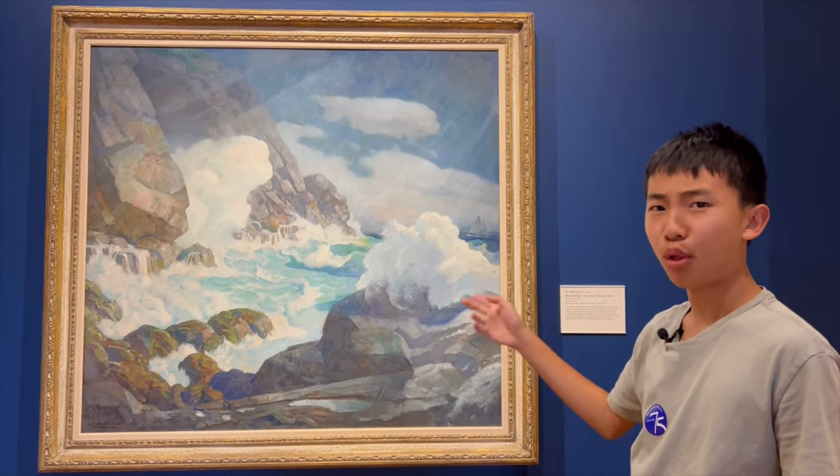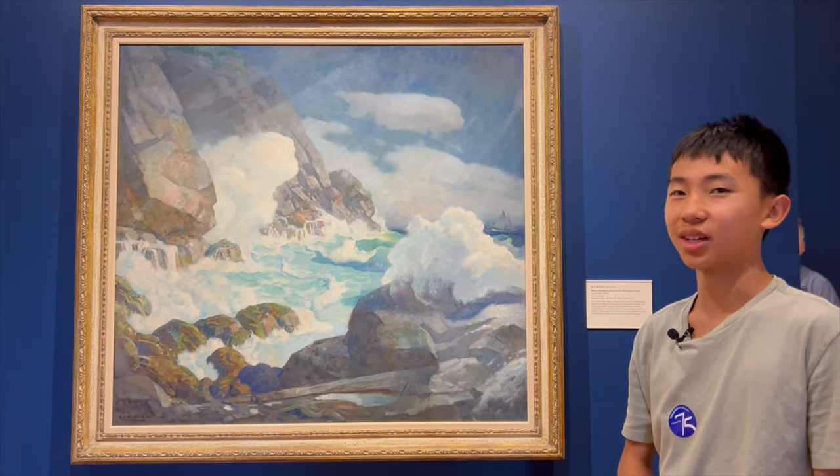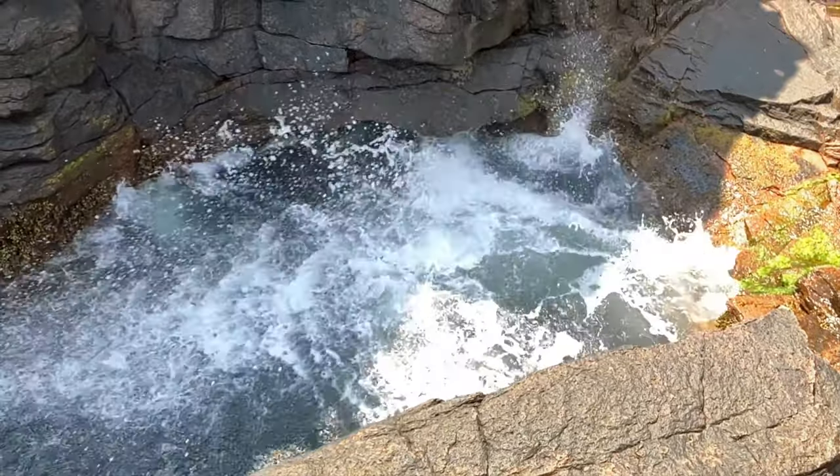This is a painting of Black Head, which is somewhere along the Maine coast. And it reminds me of yesterday when we went to Acadia National Park, the blowhole area, because this is also the ocean going crazy.